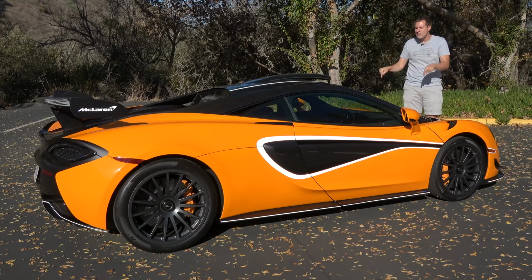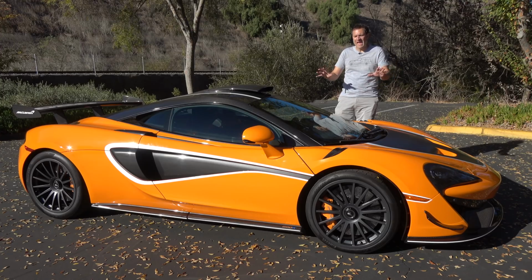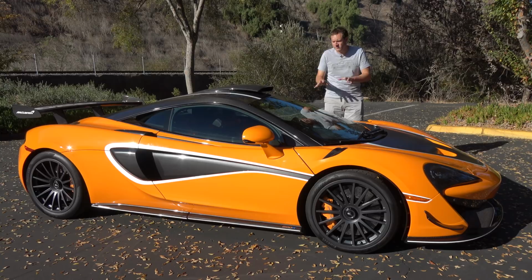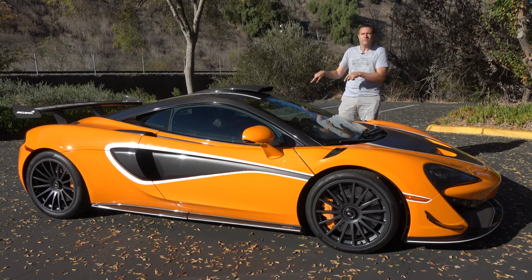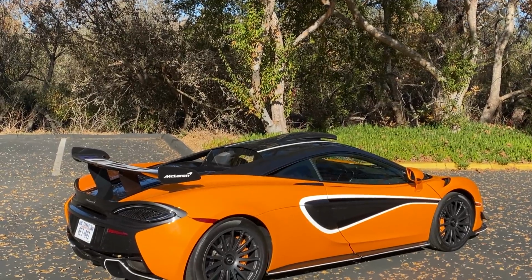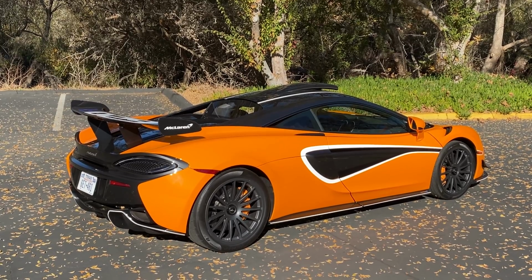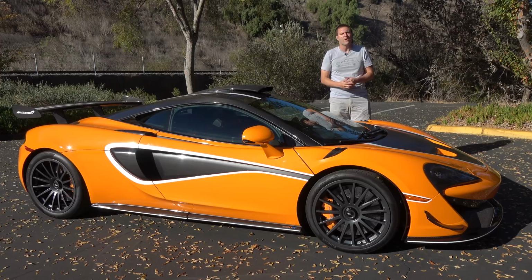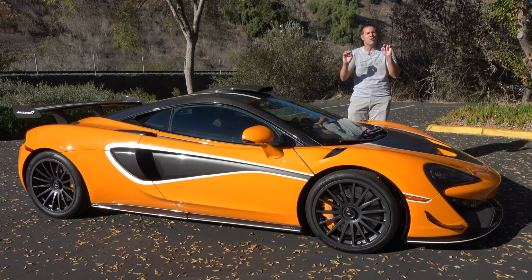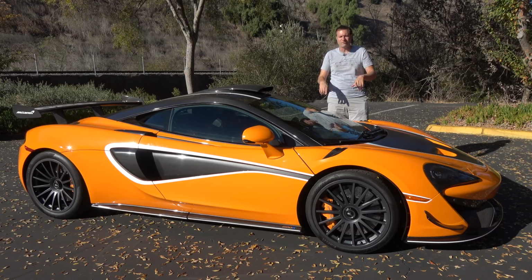McLaren is only making 350 units of the 620R for the world. And today I'm going to review this one, which has a starting price of around $275,000. This one has a sticker price of about $310,000 with options. It's a little more expensive than a 600LT. Now, since I've already reviewed so many similar McLaren models, in this video I'm just going to show you a few of the most interesting quirks and features. Then I'm going to get it out on the road and drive it, and then I'll give it a Doug score.